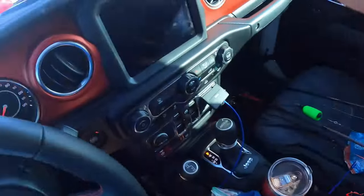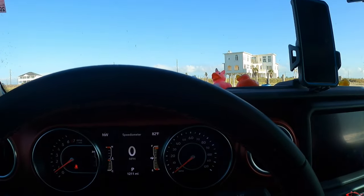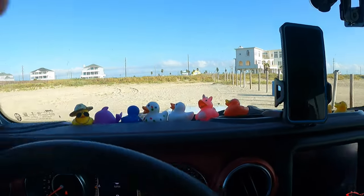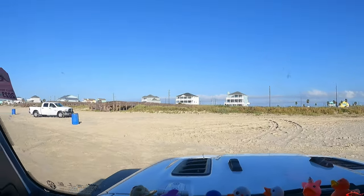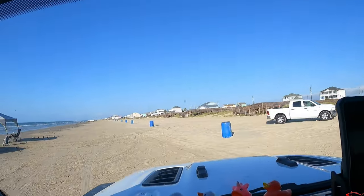It's killing me to know what the water's looking like, and hopefully the water's gonna be a little cleaner over there. Sometimes it is. A lot of times it's gonna be a little cleaner than Galveston. That's just the way the cookie crumbles. But yeah, I'm gonna head out, drive over to San Luis Pass.